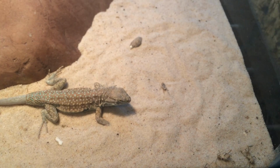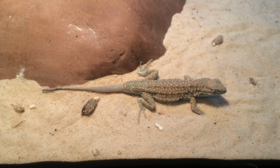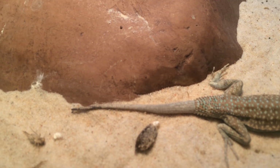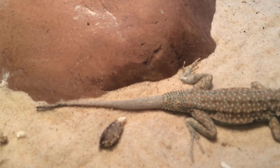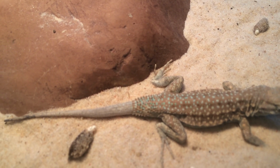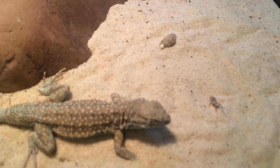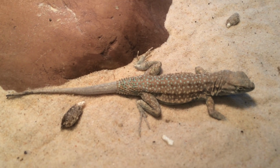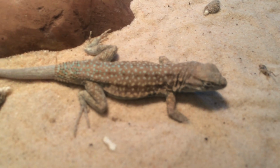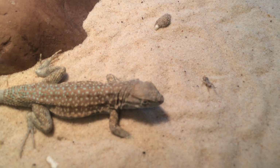Over here is a lizard that I have no idea what it is, but it's amazing. I feel like it lost its tail just because of what it looks like, or might have had some type of shedding issue from the look of it, but I bought him like that. If any of you guys know what he might be, please tell me, because I'd really like to know what he is, do more research on him, and provide better care. He's in a 15-gallon with a UVB and a 75-watt heat bulb.